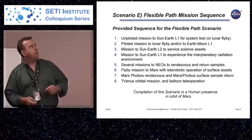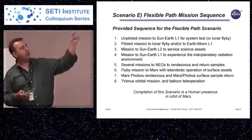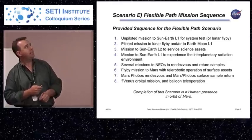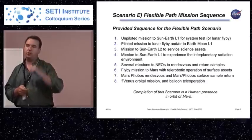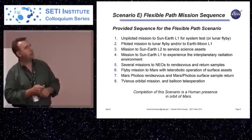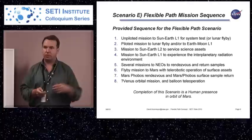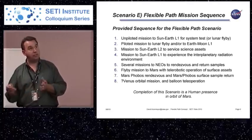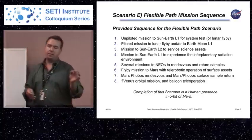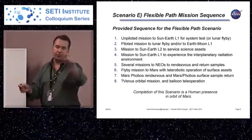Next slide, please. So, we were given, and I wish I could say we thought it up, it wasn't that unique, but Ed came up with a specific set of things he wanted us to look at. He said, let's look at a sequence of things you would do and see if we can actually pull it off. Number one was an unpiloted, but using the Orion spacecraft, the next generation spacecraft that has been, and still may be, designed for NASA, to go to a Sun-Earth Lagrange point. That's what L1 means. It's a point leading or trailing the orbit of the Earth as it orbits around the Sun.